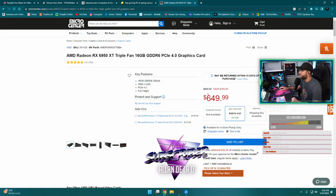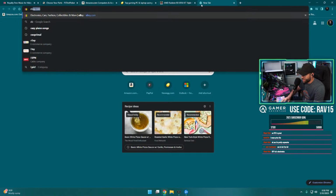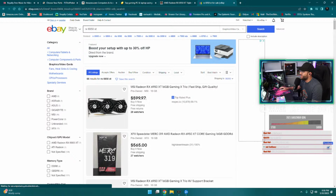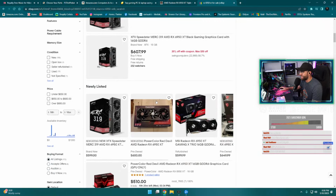Very nice. Okay. I don't know where the picture went. Yeah, used to be Fry's Electronics. Yeah, I don't know where the picture of the GPU is, but for $649, can you get that on eBay for that price? So we're gonna use eBay as well. Let's see, RX 6950 XT. Let's see what we can get. See, you can get one for $600 right now. Buy it now, free shipping. Ooh, $565. Free shipping, buy it now. Ooh, that's not bad. That is not bad.